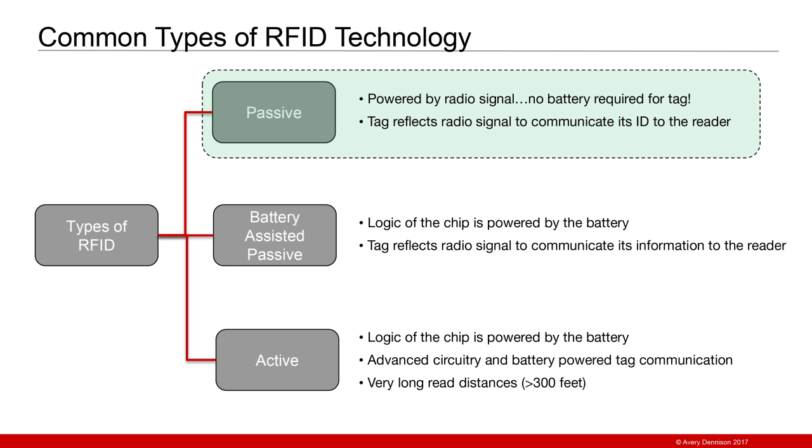An active tag would be, think of a shipyard. You have these large containers, and you put an active tag on each of those containers because you're reading very long read ranges. In the middle of your shipyard, you might have a beacon tower that's basically listening for those tags. And you need the battery on those active tags to be able to send a signal much greater distance. When you are looking at item level tracking, think of apparel, luggage bags, marathon runners, you're putting an RFID label on those products, which are passive.